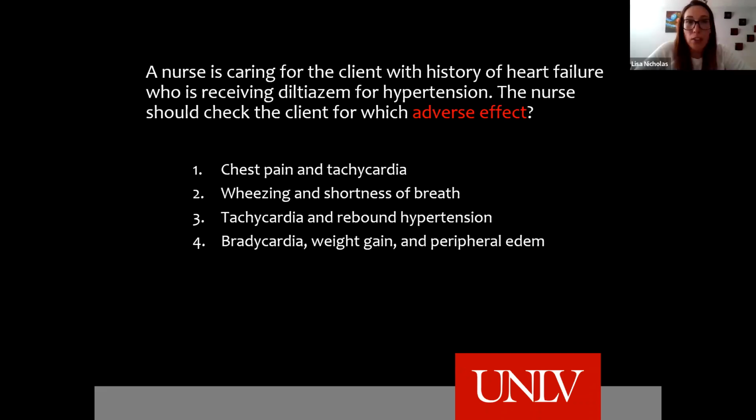Yeah, no problem. Okay, so adverse effect to us is something that we don't want to happen, versus a side effect is an anticipated symptom occurring. So adverse, what don't we want to happen if this patient's receiving a medication for hypertension? So hopefully you were able to identify that for a patient with heart failure, number 4 would be things that you don't want to happen.